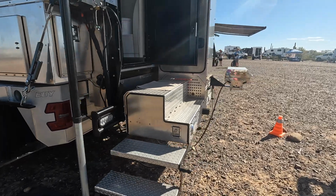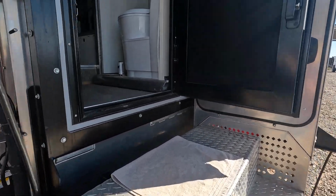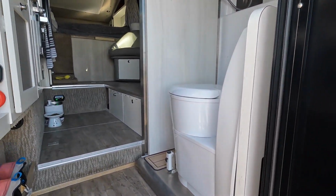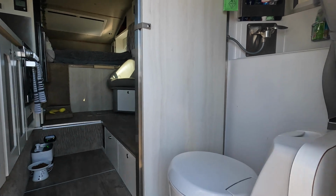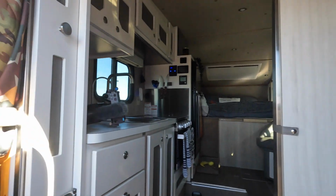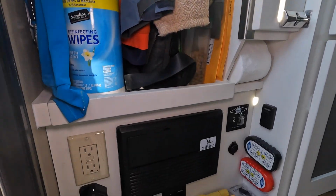I love these steps. Very sturdy. Because now we've been living out of it for a while, so we've kind of got it all optimized. And it has the same toilet system that is genius. And everything. Their shower. It's been fantastic. Closet. Which version is that? Yeah, that's the second gen high performance. Look at this shoe storage.